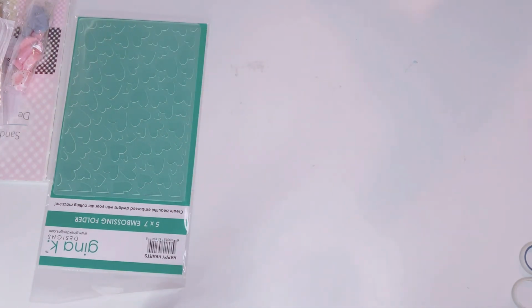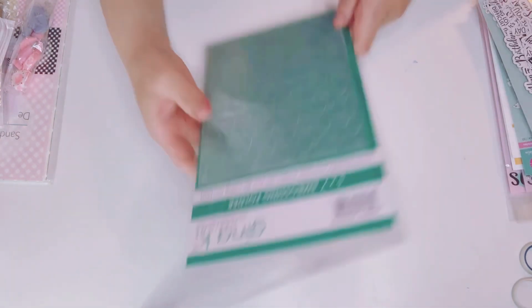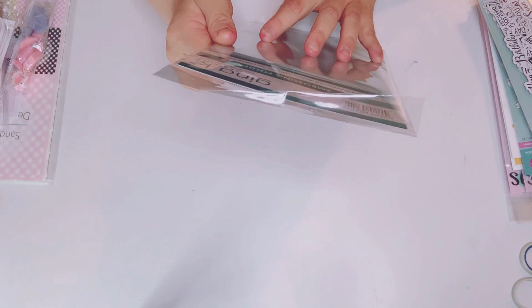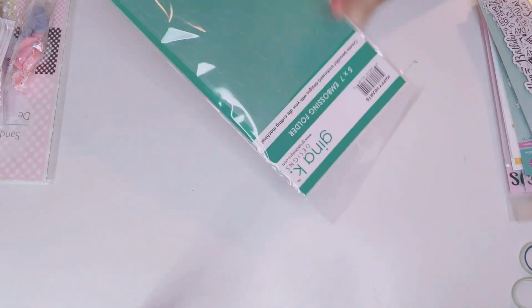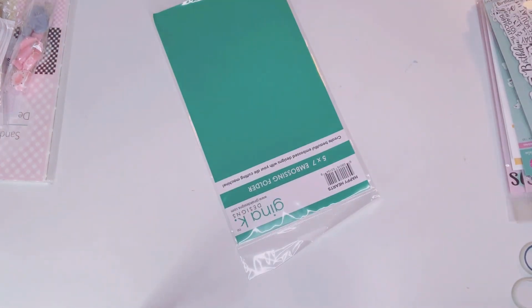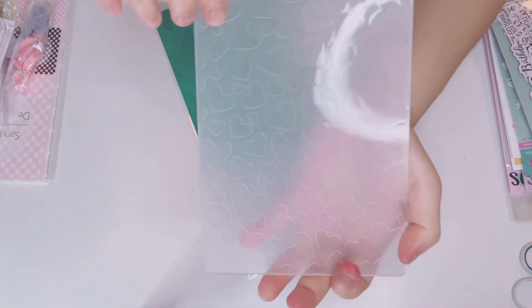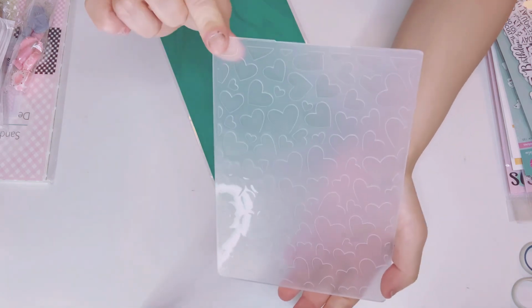Okay, and then I got an embossing folder from Gina K that just came out. It's a 5x7 embossing folder, and it's this one, Happy Hearts. Oh, you can't see that. This thing is huge. Oh yeah, I love my embossing folders. It's not 3D, but it has the hearts. Here are the hearts. There we go.